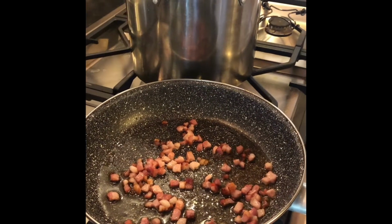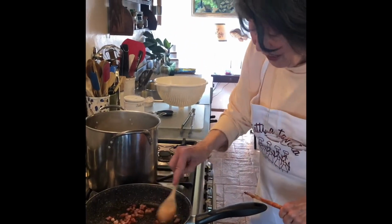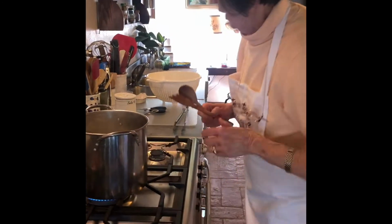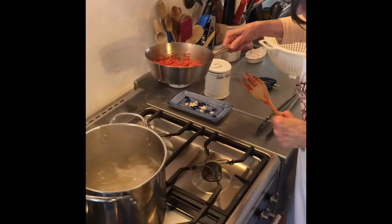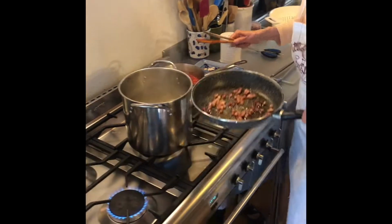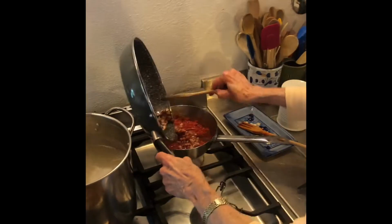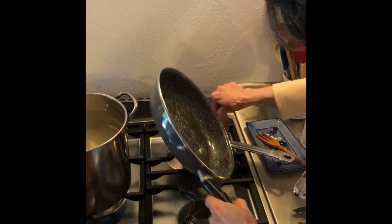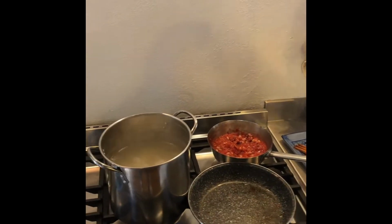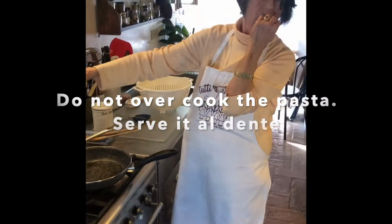You see, the bacon is cooking, it's frying by itself. When it's done, you take it away. The sauce has been cooking also, and now we can mix the two. Okay, the sauce is ready. Now we check the pasta. Oh, it's al dente. Al dente.